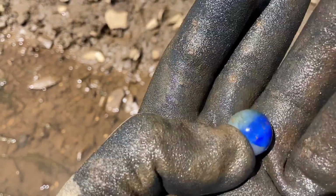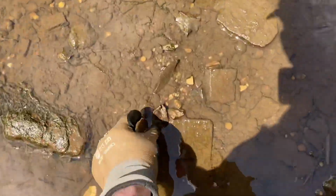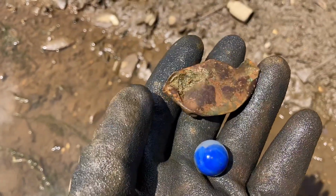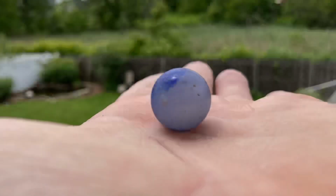Almost shooter size, but a little bit smaller. And this little piece of brass that was sitting next to it all bent up. I'm not sure what that is, but I will bring it home to unbend it. I've been here for exactly 1 minute.